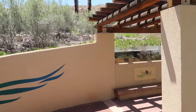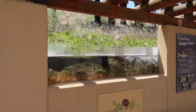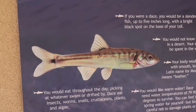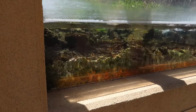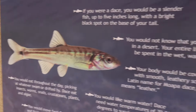So when we say Moapa dace, that is a fish that exists here. And here's that water source, the creek. And what they've done is they've put glass up here, a little viewing window. And there's what the Moapa dace looks like. If you were a Moapa dace, you would be a slender fish up to 5 inches long with a bright black spot on the base of your tail. Right over there.